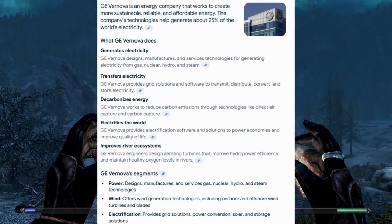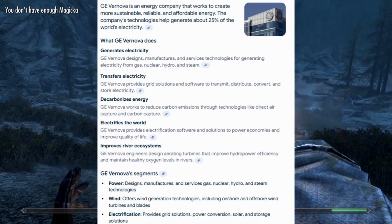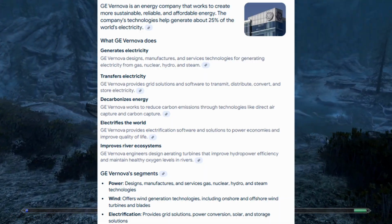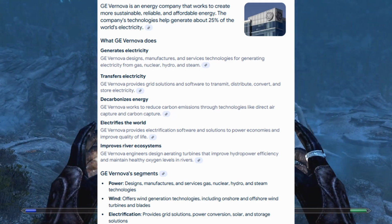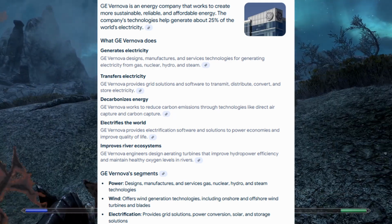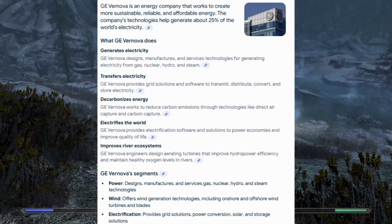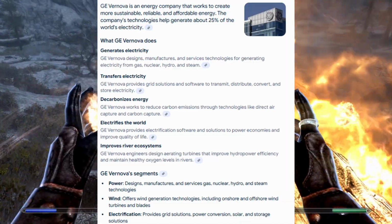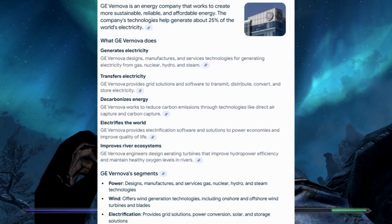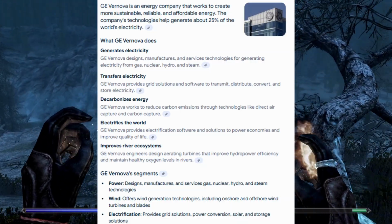Decarbonizes energy. GE Vernova works to reduce carbon emissions through technologies like direct air capture and carbon capture. Electrifies the world. GE Vernova provides electrification software and solutions to power economies and improve quality of life. Improves river ecosystems. GE Vernova engineers design aerating turbines that improve hydropower efficiency and maintain healthy oxygen levels in rivers.